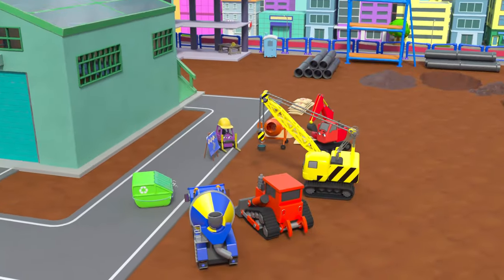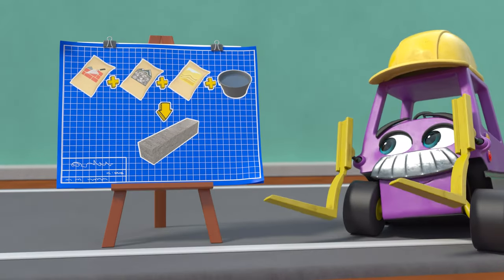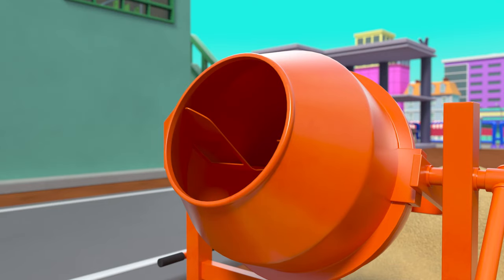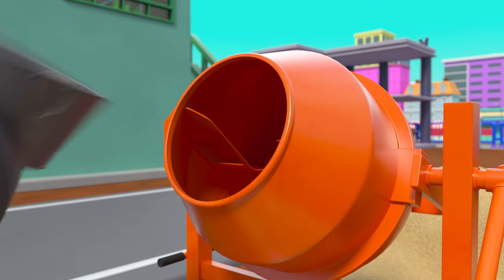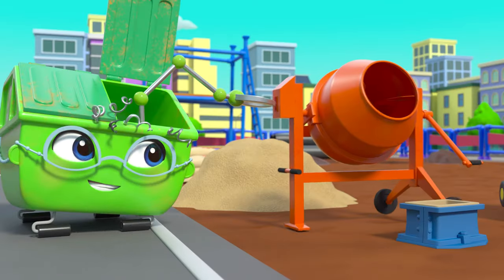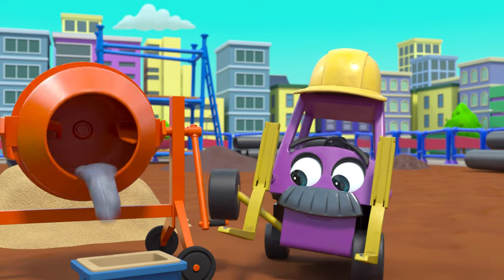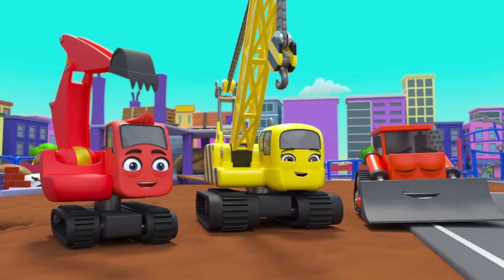I wonder what the construction club will learn today. Oh, I think Mr. Rubble is going to teach them how to make concrete. He's mixing cement, gravel, sand, and a little bit of water. Now they're mixing it up really well. And wow, it sets hard as rock. Now it's their turn.